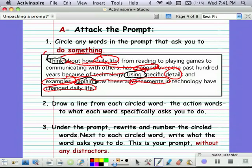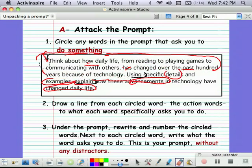Okay? The think about piece is an introduction, and it doesn't really give you very much about the specific prompt. Whenever you come across words like think or vague words like that, that's your introduction. You don't want to worry about that. So let me erase this piece of it for you. Your prompt actually begins right here.